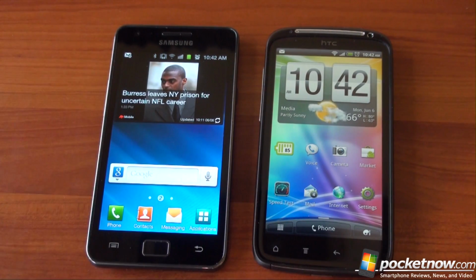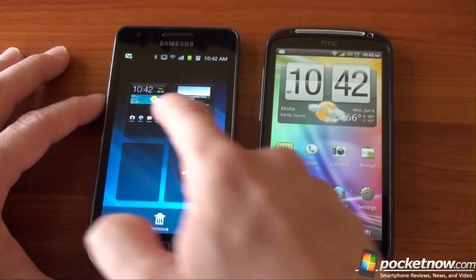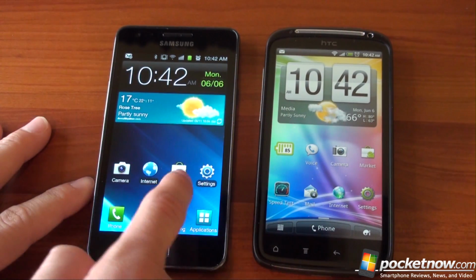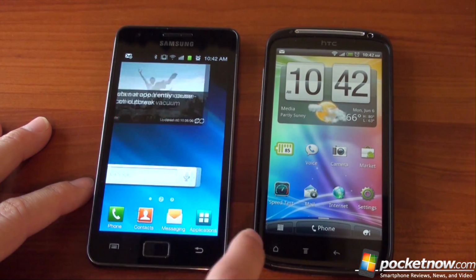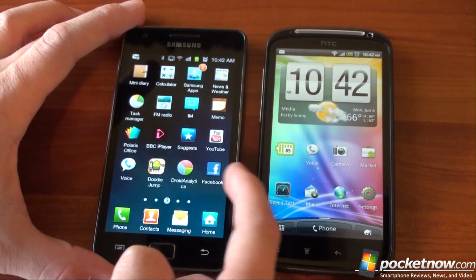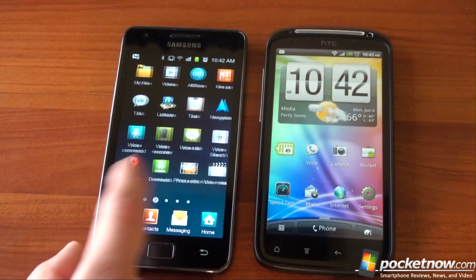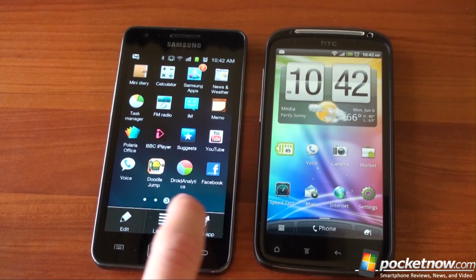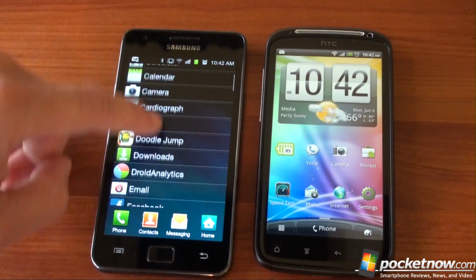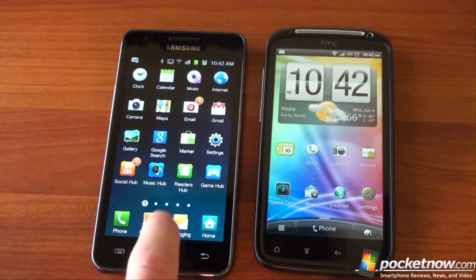So TouchWiz is comprised of multiple home screens, and you can add and subtract, which you cannot do on the Sensation, and we can swipe from screen to screen. If we go into applications, this is the Samsung UI for accessing your applications. You have to go screen by screen like this, but you can also go to list view if you want a horizontal or vertically scrolling list, I should say. Let's go back to grid view.